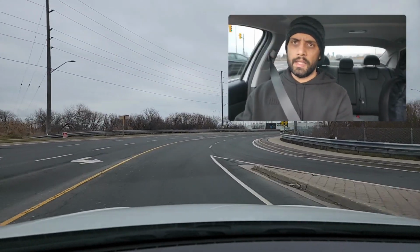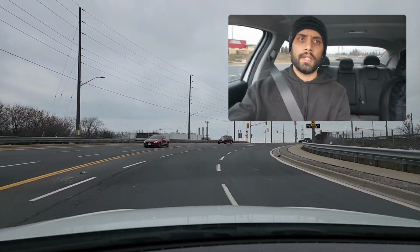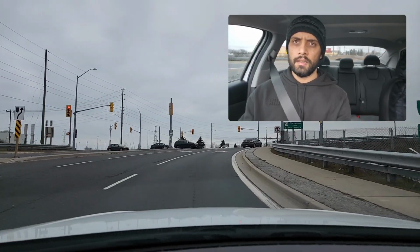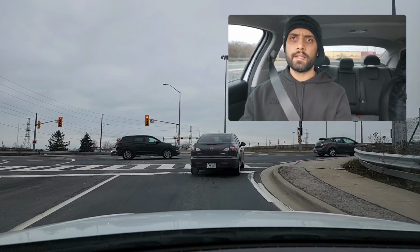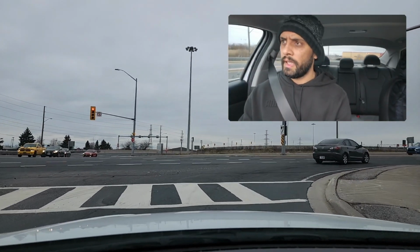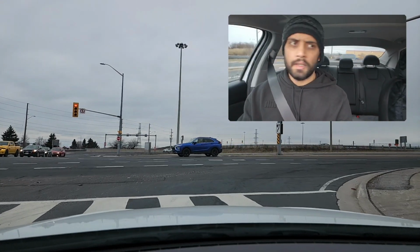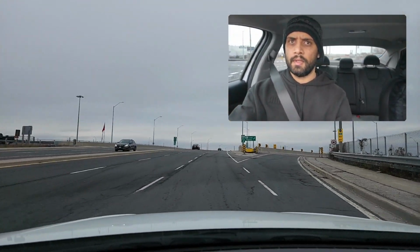So now I'm gonna do a lane change to the right. So mirror, signal, blind spot, and I'm gonna do the lane change to the right. So I'm in a turning lane. My signal will remain on. 1 vehicle distance. Blind spot check. Come to a complete stop. Look at the traffic light. Inch forward. Scan. Check blind spot and move when it's safe to do so.